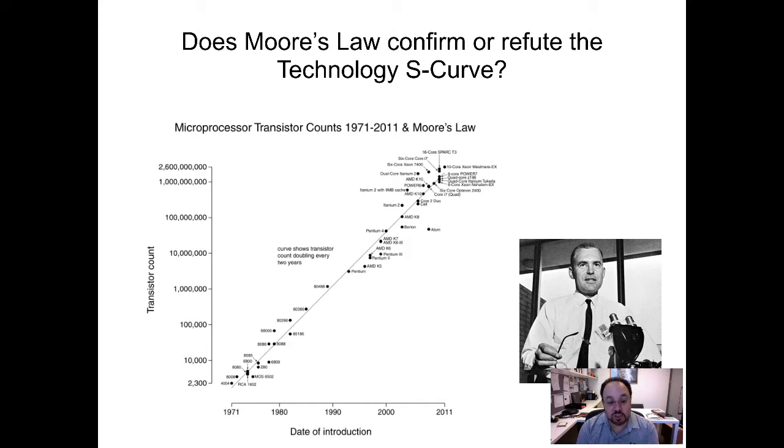We see these sorts of relationships also in other areas. One famous one is Moore's Law, which talked about the doubling of transistor count every 18 months or so on microprocessors. As you can see here, and it looks like a straight line only because we have a logarithmic scale on the y-axis, you have exponential growth pretty much from the 1970s up until just a few years ago.